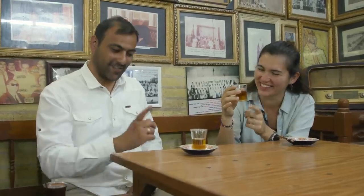That is a tea. See, I always put lemon and sugar in my chai to make it more like this. Yeah. But this is the real deal. This is the real one. Oh my God, this might just be my favorite chai in the world.